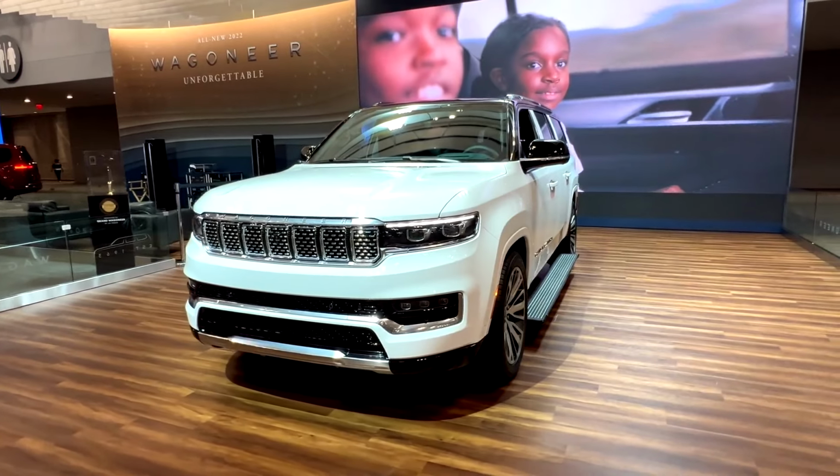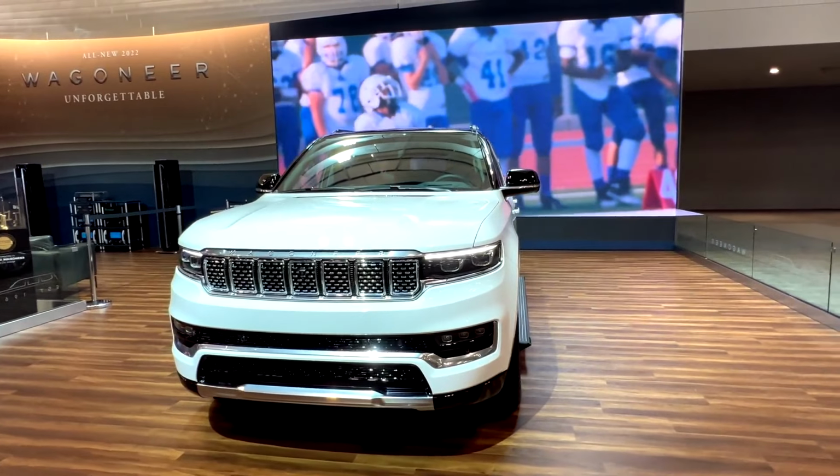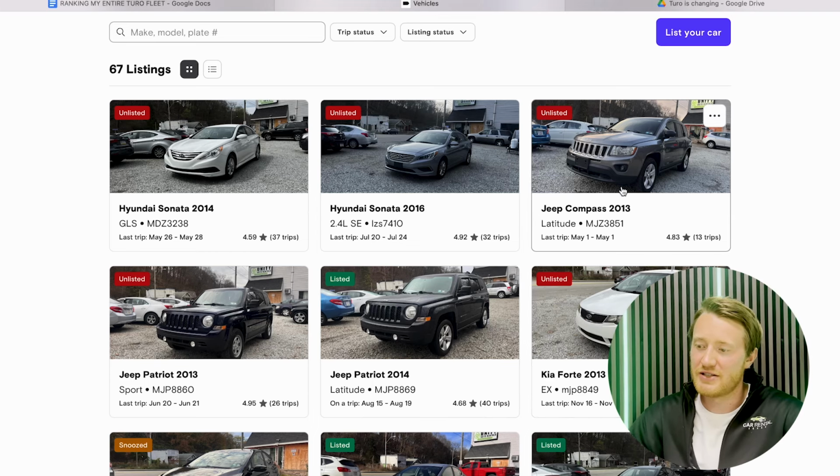People love Jeeps, especially people that are the Jeep cult. They just don't like driving anything else. I like Jeeps. I just don't like how much they are to repair. But since they rent so well and they're not the most expensive that I've had to repair, I'm still going to give them a B. I would get them, but only if I'm getting them for significant deals. I would never pay market value for a Jeep. And that goes for both Patriots and the Compass.